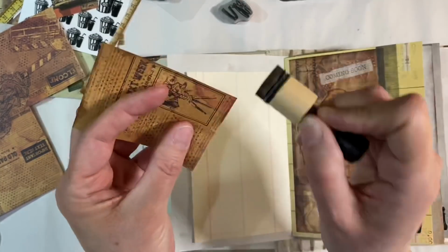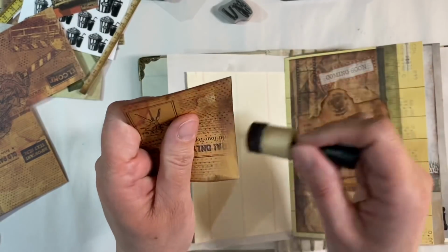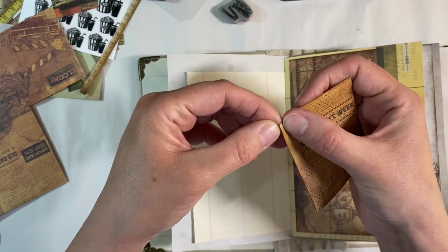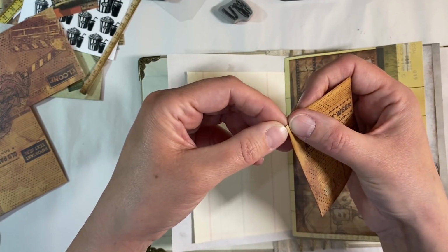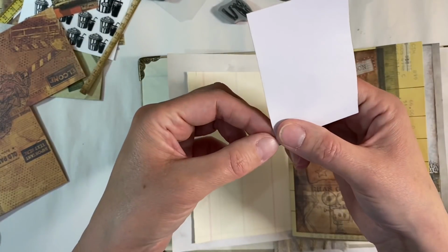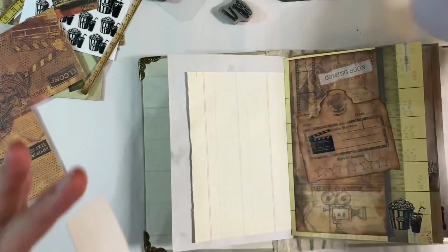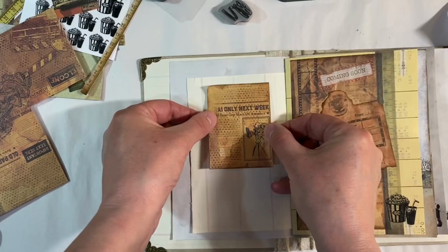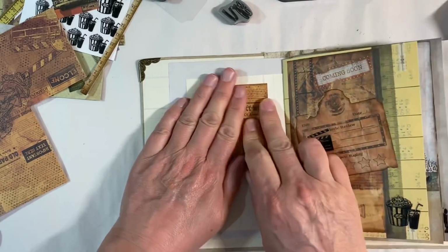Let's just grunge this up a little. There we go. That will do fine. And of course, I'm not going to be able to get the backing off of this again. Oh, dear me. Come on. Here we go. It's coming. It's coming. And so I want that to go about there, like that. That will do nicely.